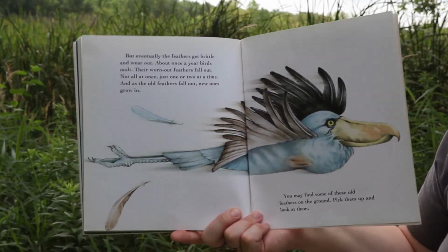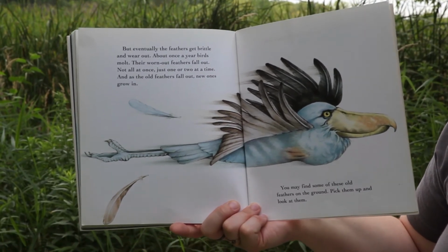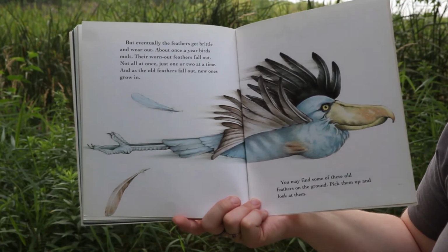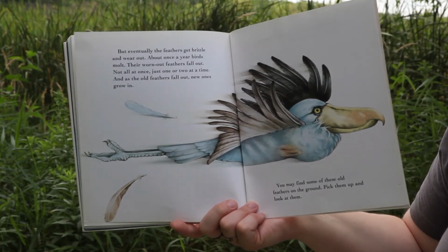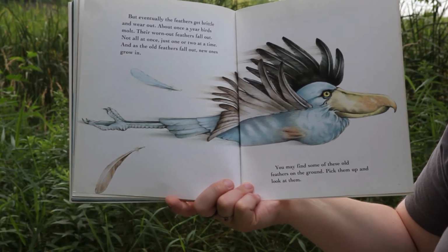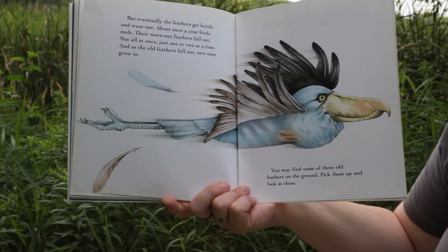But eventually, the feathers get brittle and wear out. About once a year, birds molt. Their worn-out feathers fall out. Not all at once, just one or two at a time. And as old feathers fall out, new ones grow in. You may find some of these old feathers on the ground. Pick them up and look at them.